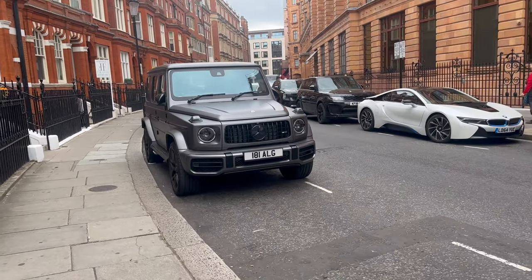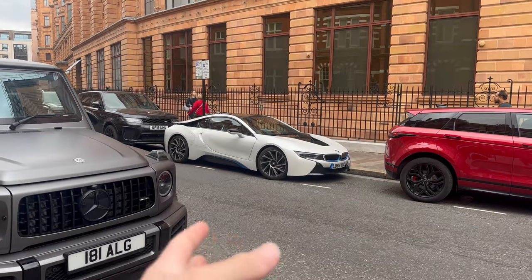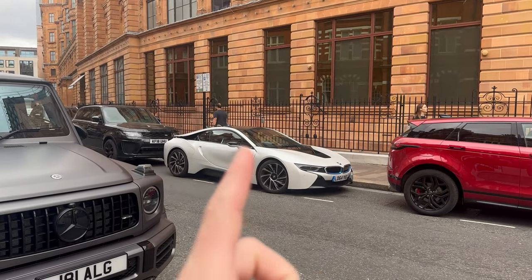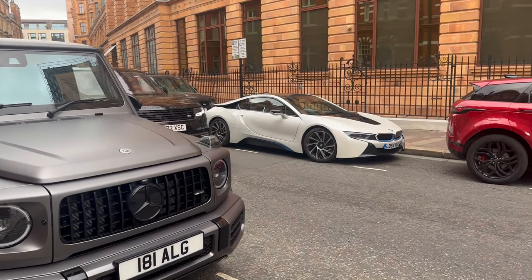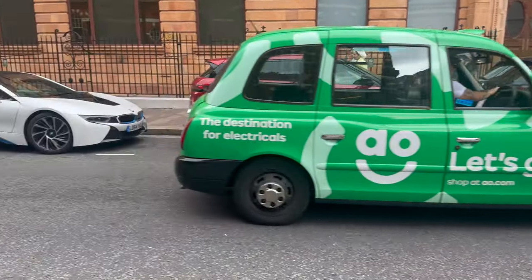Okay, we got a G63 and an i8. I guess this is like a good start. A lot of people hate on this car. I actually really like how it looks. It still looks like a concept car. It's aged very well. And yeah, it is a 3-cylinder, but now you can get them pretty cheap on the used market, relatively speaking, because they've depreciated quite a bit. Oh, brand new Range Rover extended wheelbase. Sorry if the vlog is kind of boring so far. I just can't seem to find anything.